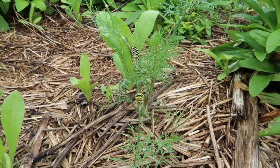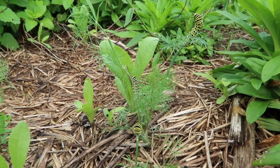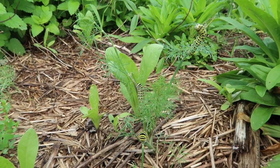This morning I came out and probably 25% of my dill plants are completely gone. What struck my eye is I thought that maybe I had monarch caterpillars in the garden, but then I thought, monarch caterpillars are pretty picky about what they eat, and they're not going to be eating dill. They're going to be eating milkweed. So I did a little search on my phone, and sure enough, there is a look-alike of the monarch caterpillar, and it is the eastern black swallowtail caterpillar.